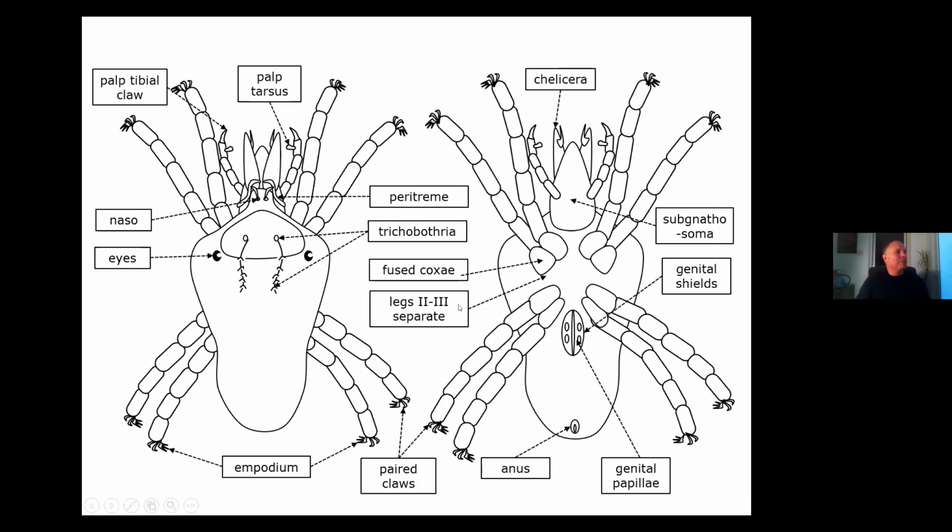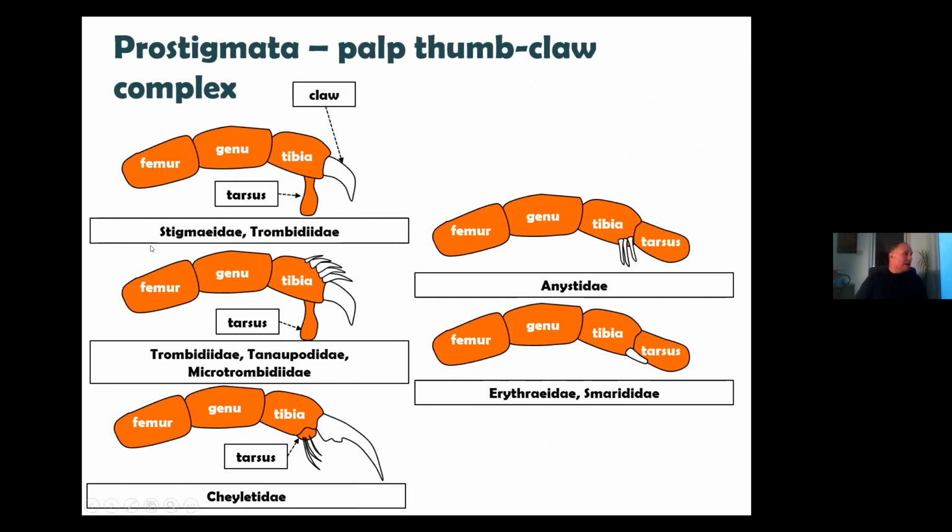so they don't need to poop out a lot. And they tend to have a gap between legs 2 and 3. There's that gap. So these are kind of the features of the whole group, but they've adapted it very greatly, as we'll see.